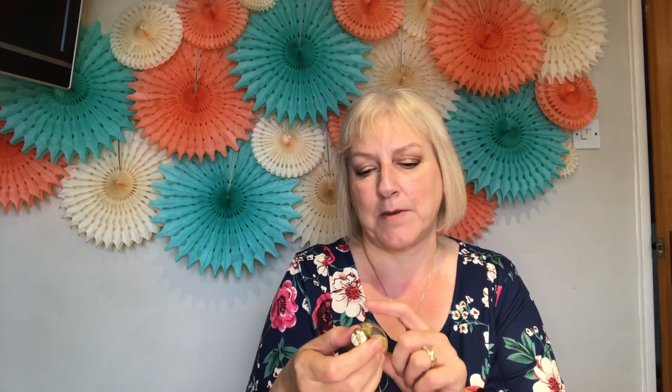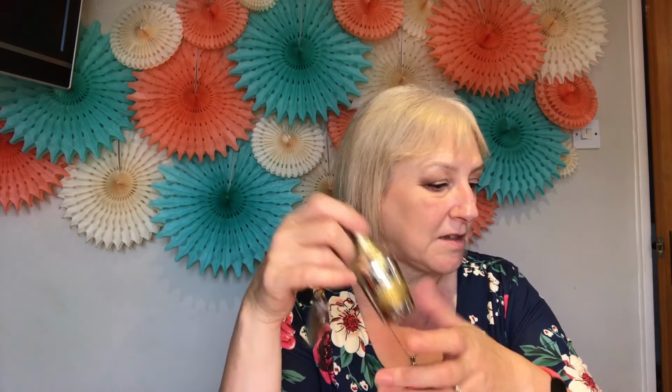So I thought I would have a look round, and I found some lovely little Christmas tree ornaments. This year I thought I'd try all the different kinds of Christmas tree ornaments you can get now that are in the shapes of bottles and cups and, gosh knows what else. So I thought I'd pick up some of these.